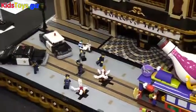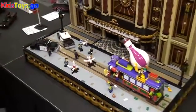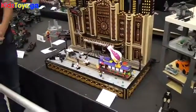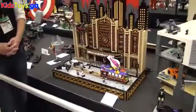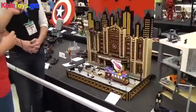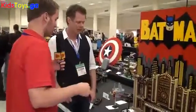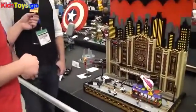Basically it's all Power Functions, and everything's based on a cam motion that brings everybody to life. The one thing I have learned is that as soon as you automate one figure, then the rest of the figures don't look right if they're not moving, so then you're committed to doing the whole scene. Right, so then you've got to go all the way through the build. Go all the way in, yeah.